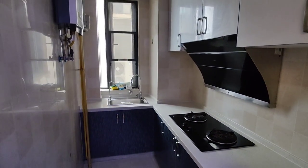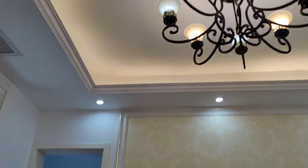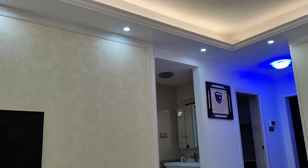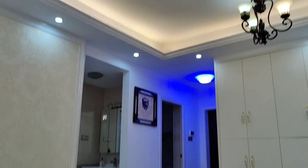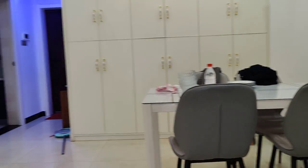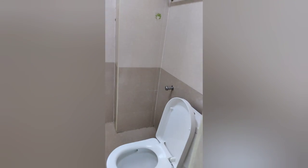And here's the kitchen. Pretty nice kitchen. New design. And there's the bathroom.